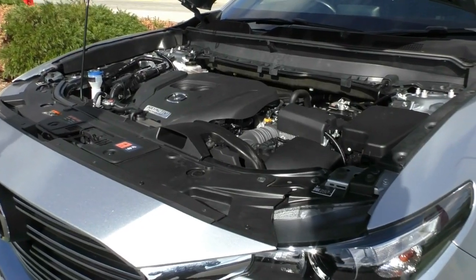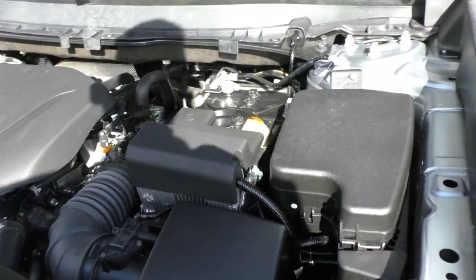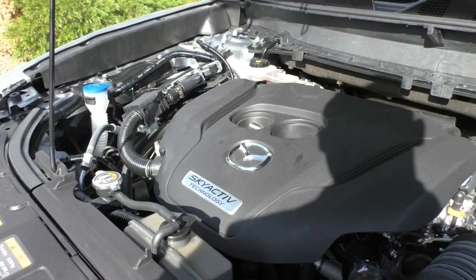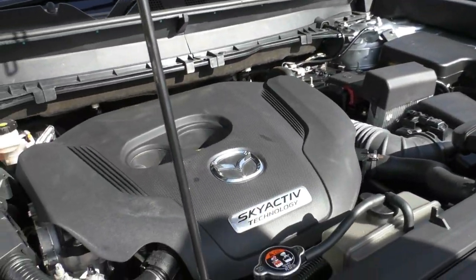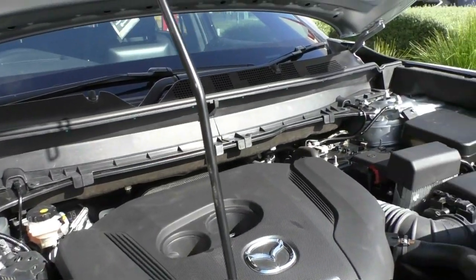Alright, taking a look inside the engine bay, what we have here is Mazda Sky Active technology motor. Now, this is a 4-cylinder, 2.5 litre turbo petrol motor, and it does come fitted with a 6-speed automatic gearbox. So the ride's going to be really nice and smooth and comfortable, especially when you've got such a big car. You want to make sure it doesn't drive too heavy.